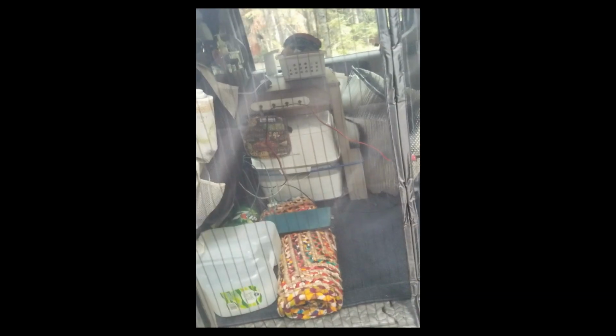I really love this idea. Lovely. Keep the bugs out of my car. Actually, you know what? There's a fly flying around right now. I need to go secure the back.